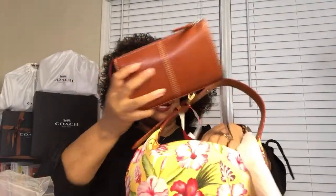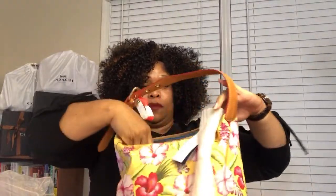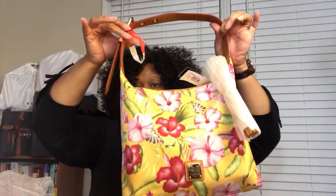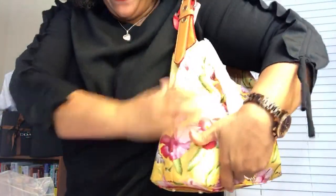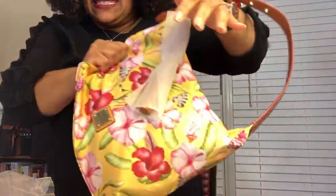I don't think this one is good. You know what? Why not? Because this was not intended to be a crossbody for me. Let's see if I can get this in the top. I don't know. But look at that. Look. I still have room in this bag. Y'all, all the accessories that I have shown you tonight are still in there. I still have room. Look at this.